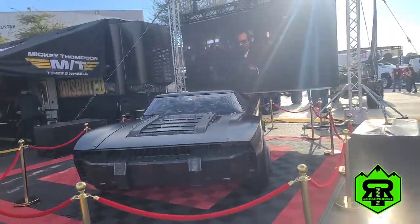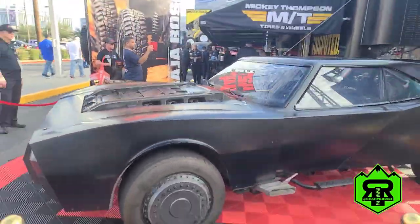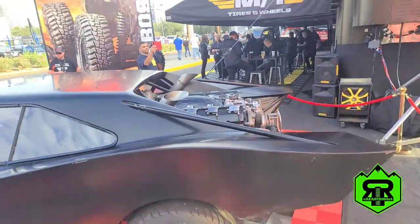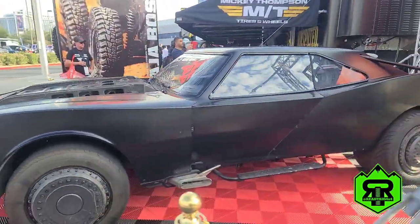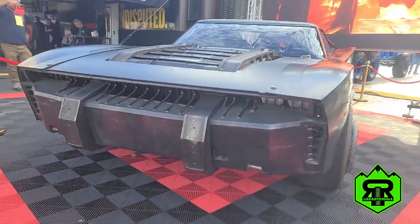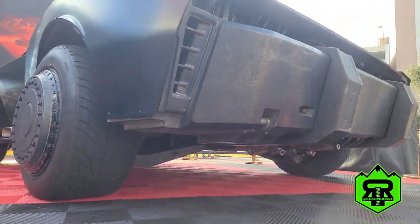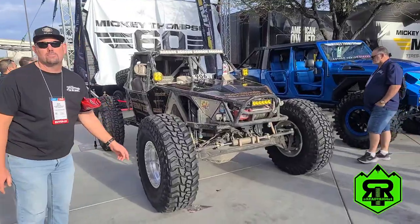All right, guys, I gotta show you this real quick. This is my truck as a car. Just kidding, this is the Batmobile, dude. The new Batmobile. So stoked. Look at this rear motor. I don't even know what motor that is. This thing is sick. Wait, are there two motors? I don't understand what's happening. What is going on? This is incredible. I love it.